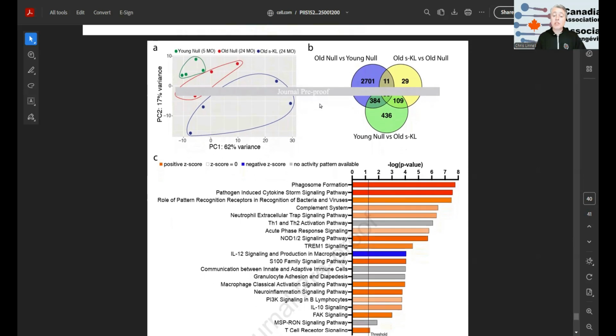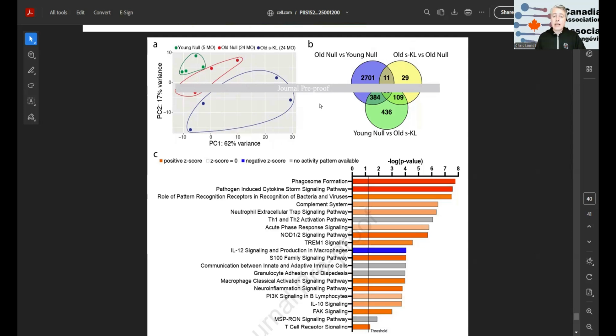Lastly, they looked at what those different pathways were, and they found that compared to the control mice, the Klotho-treated animals presented increased induction of phagocytosis. So that's immune cells which engulf sort of bacteria and viruses, increased immune cell activation, and a decrease in pro-inflammatory signals.